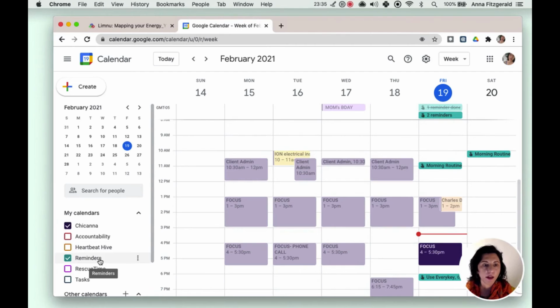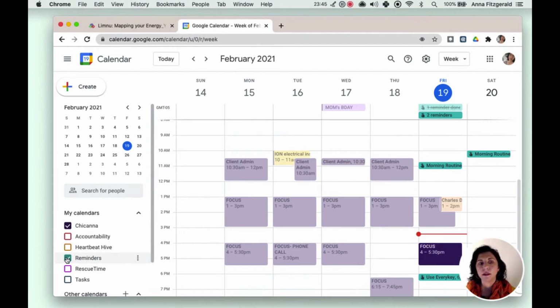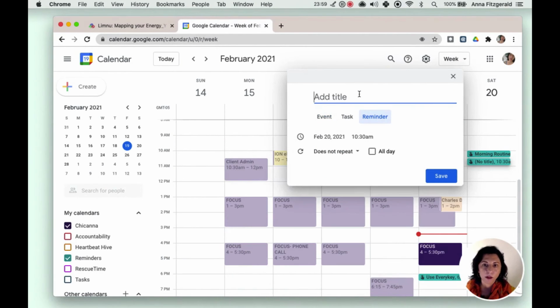So I have reminders on my calendar. A lot of people don't use those, and that's totally fine. But for me, I find it easier to turn them on and off. So I put my habits, for the most part, or things that I want to work on, in the reminders section. So what I'm going to do is tomorrow, I'm going to add a reminder, and it's going to say use GCal shortcuts.